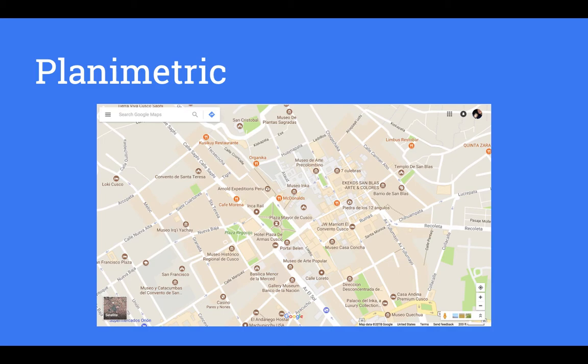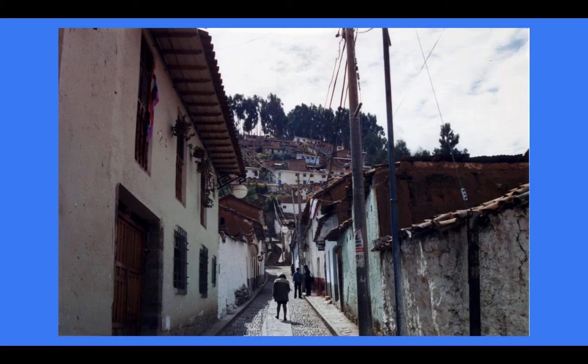So this map is like we're flying over Cusco, staring down at it, and our eyes are hitting the ground at that perpendicular or 90 degree angle. That's what Google Maps is for the most part when you have it in this basic view. And that's great to just get a sense of where stuff is. But one issue is it really doesn't do a good job of showing reality. Okay, so we're looking at it here in this planimetric sense. Here's a photo from the same area.